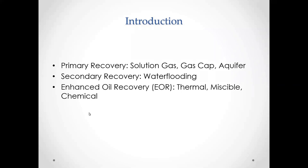Of course, I will talk only about chemical, but this mathematical model can also be used for miscible flooding. We can talk about that on another occasion. We also have some research on thermal methods, but more on thermal miscible methods.